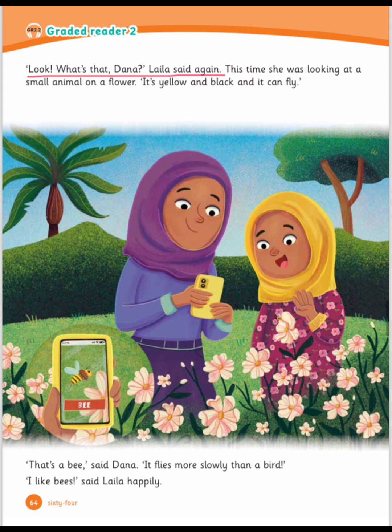"Look, what's that, Dana?" Layla said again. This time she was looking at a small animal on a flower. "It's yellow and black and it can fly." "That's a bee," said Dana. "It flies more slowly than a bird." "I like bees," said Layla happily.